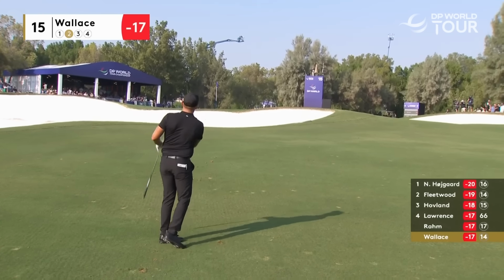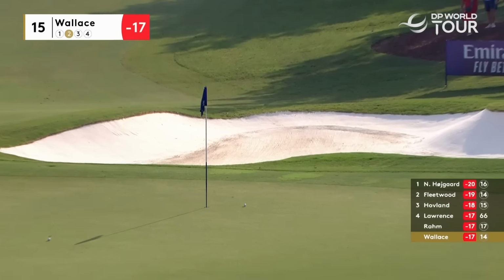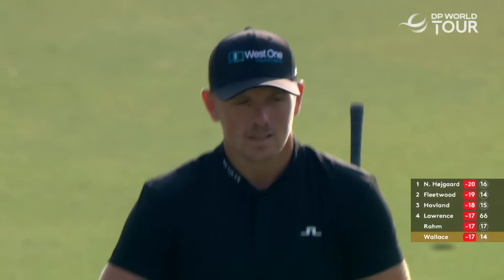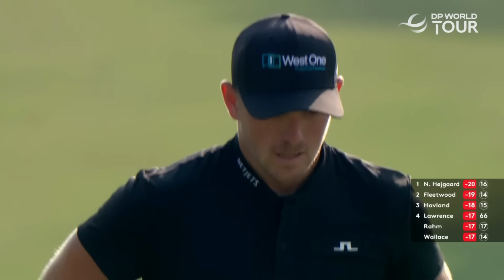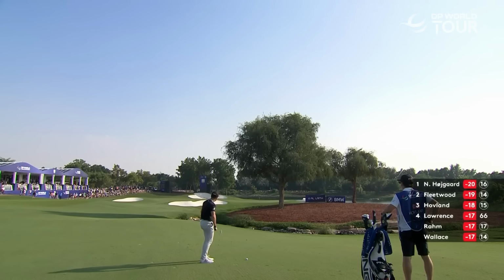It'll be a good one to get inside Tommy's ball. Oh. It is a good one. It's a very good one, in fact, from Matt Wallace. So having made the birdie at 14, another chance for him there. That would take him within a couple of Nikolai Højgaard.